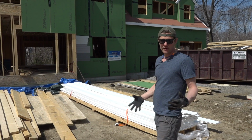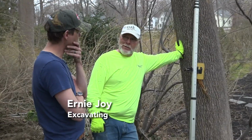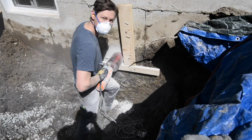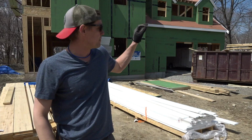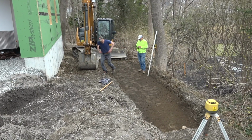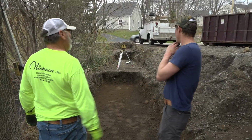At the same time, now that Ernie's in town for the week, I'm gonna use him as much as possible. We're gonna get the septic tank in, we're gonna get the whole backyard graded. We're also gonna be building a concrete wall on the side of the driveway so that we can extend the driveway to the property line.